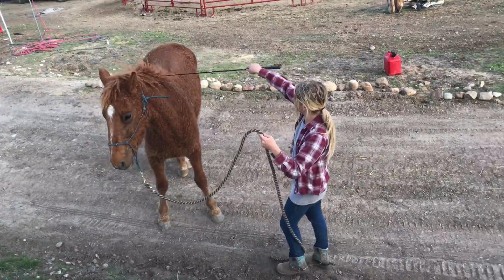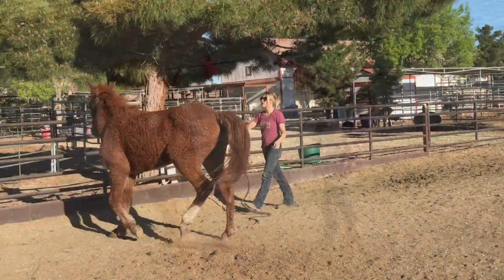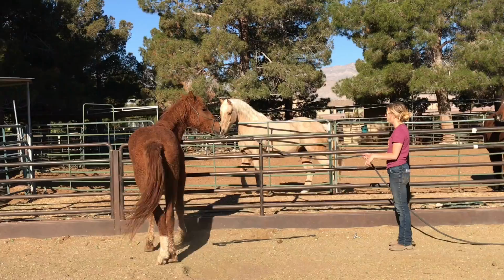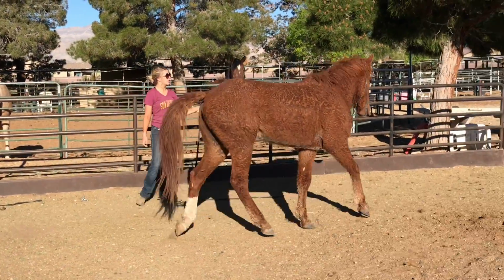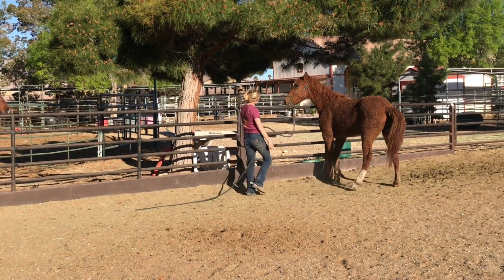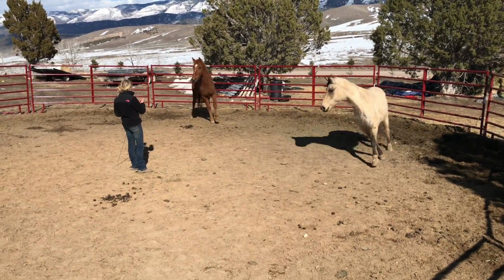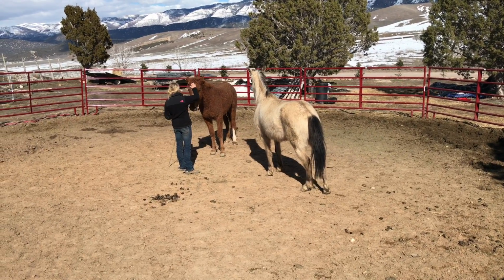I teach all of my horses a ton of groundwork. Chester will side pass toward or away from you if you simply point at him. He's very willing and eager to please. Chester loves people. He's always the first one to meet you at the gate. He loves doing groundwork, and he loves to join up with you.